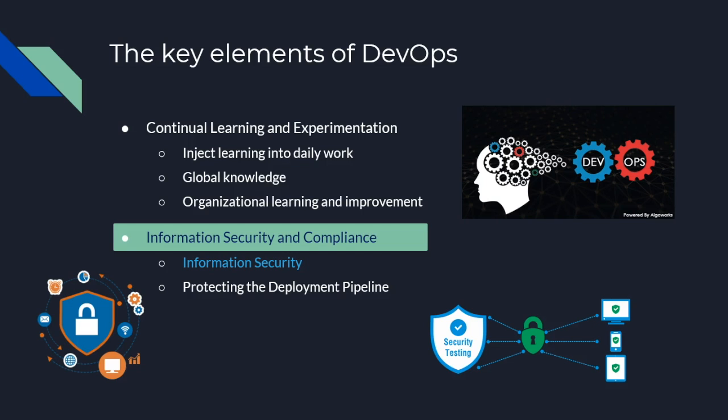Information security is everyone's job every day. We do this by integrating security into the development processes. Some of these include inviting information security personnel to product demonstrations, postmortems, and retrospective meetings. We integrate security controls and security testing into the deployment pipeline and include security telemetry alongside our DevOps telemetry. Finally, we protect our deployment pipeline by integrating security and compliance into our change approval processes.